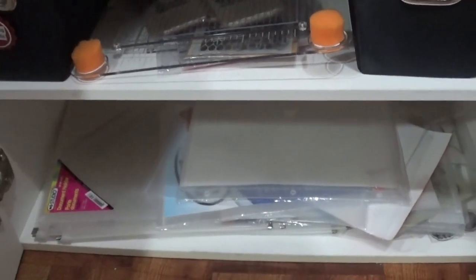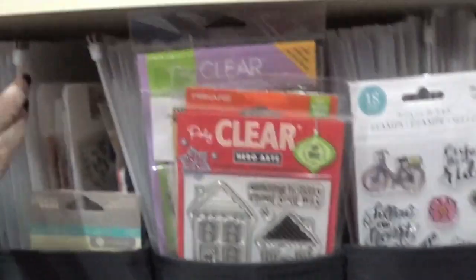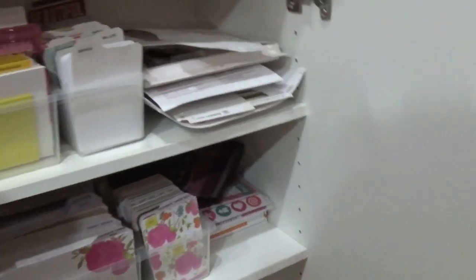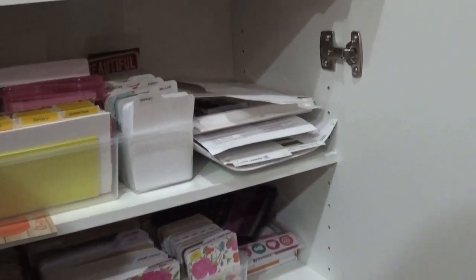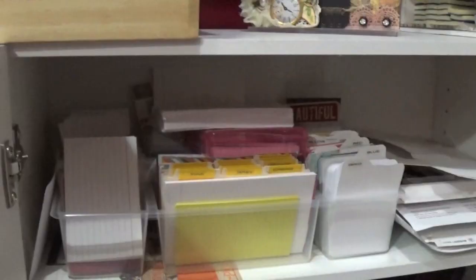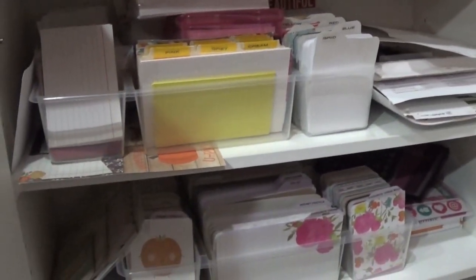This bottom one is more or less empty. It just has extra of these zippered type containers for my stamps. And then this one, this is where I used to keep my Copics at the bottom, and my Spectrum Noir. In the summer, my Spectrum Noir stay up at camp, so I don't have to cart my markers back and forth. These two shelves here, they're just full of Project Life cards.